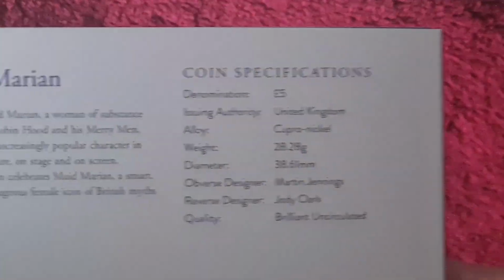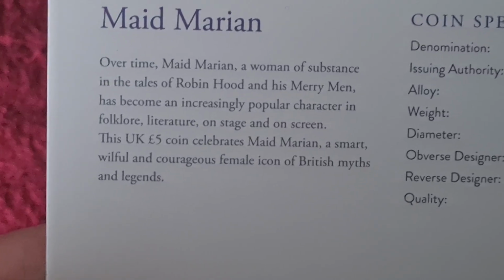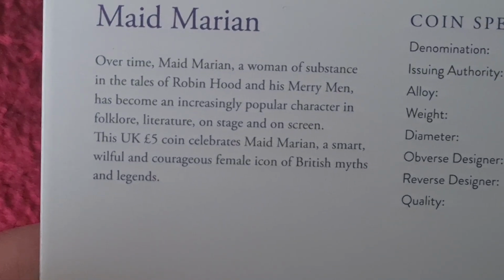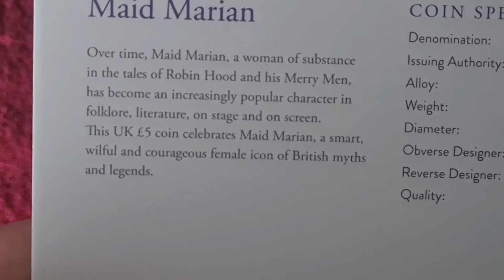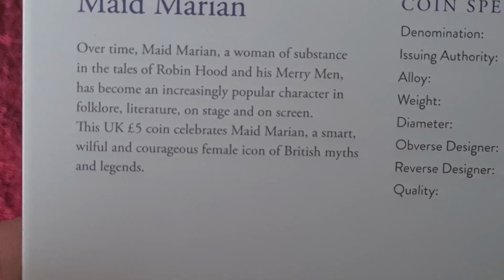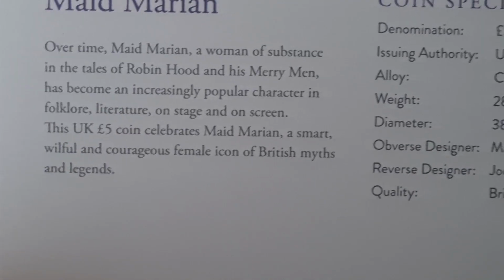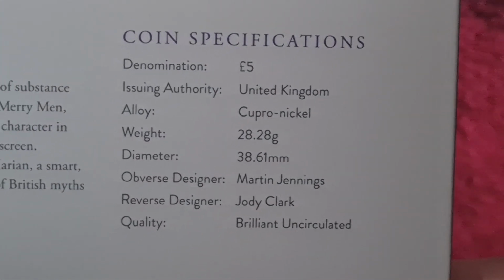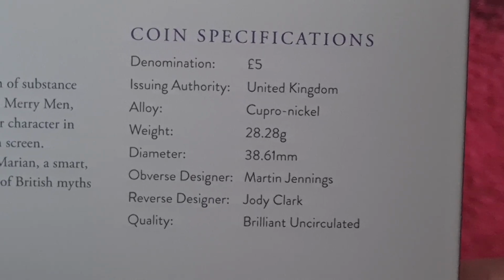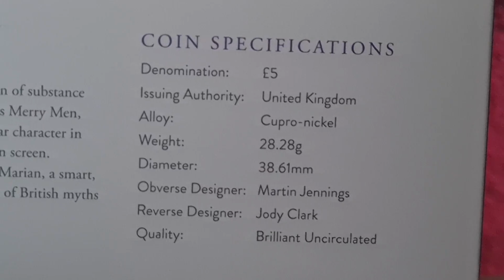And on the back cover, you get the usual little bit about the coin. Over time, Maid Marian, a woman of substance in the tales of Robin Hood and his merry men, has become an increasingly popular character in folklore, literature, on stage and on screen. And there you have the actual coin specs themselves. So confirming Martin Jennings and Jodie Clark.